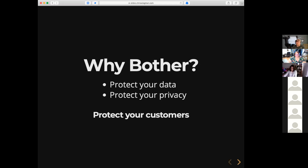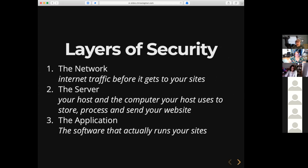So we're going to talk about things to try to help you protect it in all these different ways. And we're going to break it down over a few different layers. We can talk about the network, which is the internet traffic before it even gets to your site. This involves your computer in some cases, the network, the Wi-Fi network you're connecting to it from, all kinds of different levels that we can involve here.